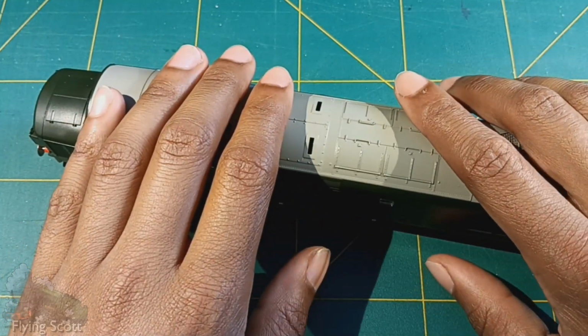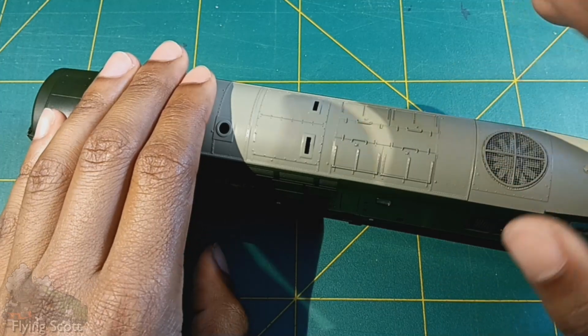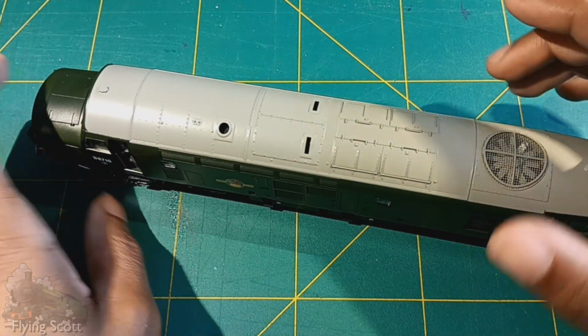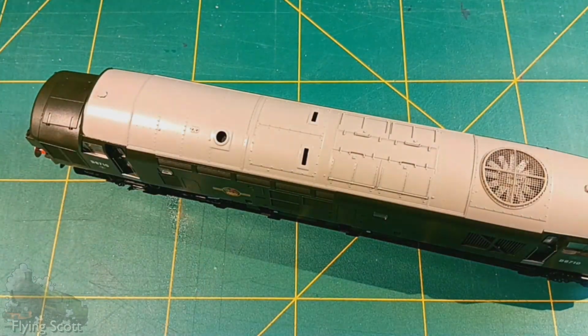The performance on this is second to none. It performs, dare I say, better than the 57. And it's a tractor. I like this.